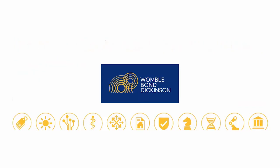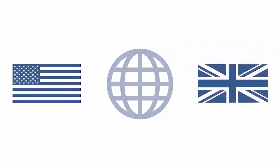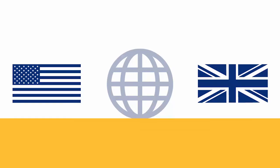There is no such thing as a worldwide or global trademark. Trademark rights are territorial, meaning that the rights will extend to a particular country or geographical area. The laws that apply to registering a trademark will therefore be the laws of the country or area where you apply for protection. With that in mind, let's start with the law in the UK.